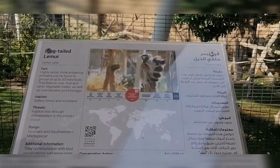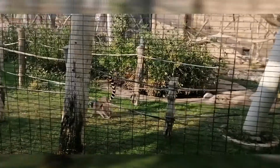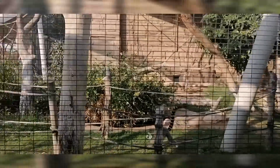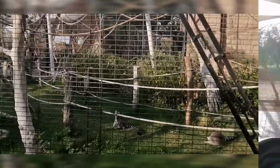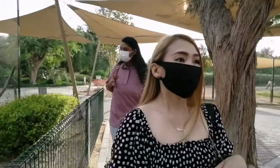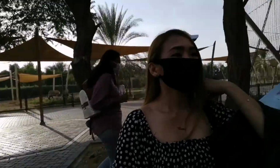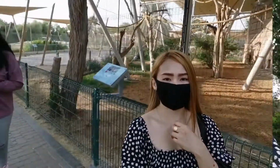So now we're here at the long-tailed lemur. It's there, so cute. See the tail? It's coming up. Wow! So now we're here at the monkey. Monkey is here. As you can see, I don't know if you see the monkey up there.